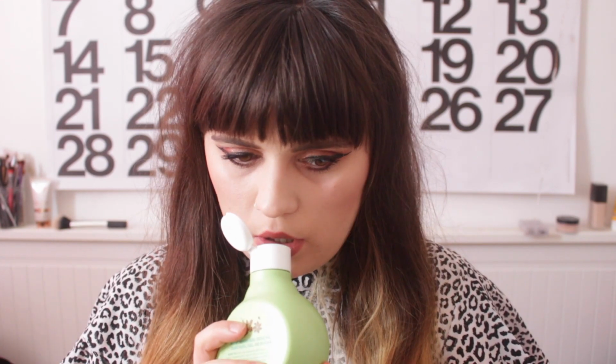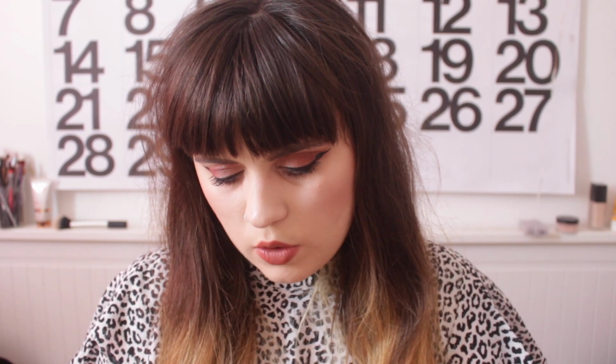This is the Super Duper Rich and Creamy Shea Butter Body Wash, and it smells amazing. I got this from Tesco, I believe. Oh my god, it smells so good. I mean, it doesn't say that it has vanilla in. It's got sweet almond oil. Oh, it has got vanilla pods in. I completely and utterly lied. It does have vanilla. It definitely is that sort of warm vanilla smell.